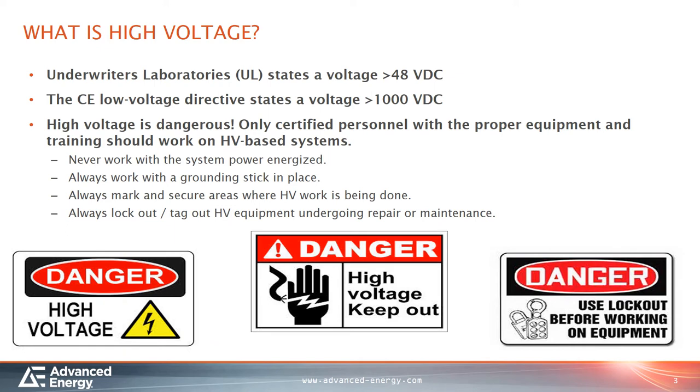What is high voltage? Well, UL states any voltage above 48 volts is considered high voltage. The CE low voltage directive states any voltage above 1000. High voltage is inherently dangerous. If you're not experienced in high voltage, please get proper training. Take proper precautions. Don't take chances.